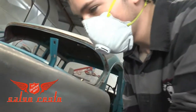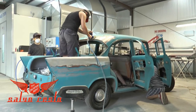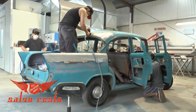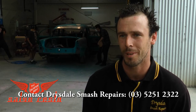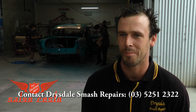We're going to get them all sandblasted, and then we're going to cut the rusted sections out, make up panels that we can, or get some through Rare Spares to replace, and weld them in. Anyone out there that knows of any parts laying around or someone's got sitting in the shed that they don't want and are happy to donate them, we'd be grateful to get a hand from them.